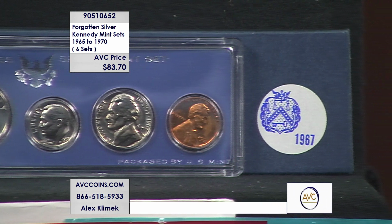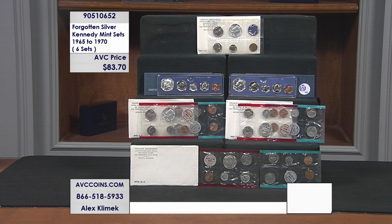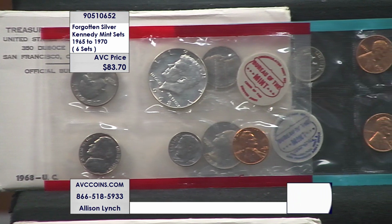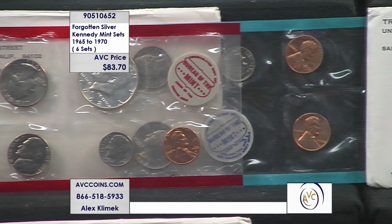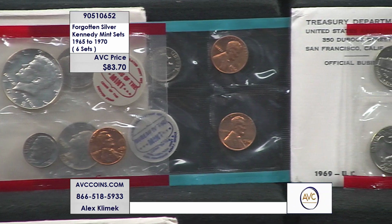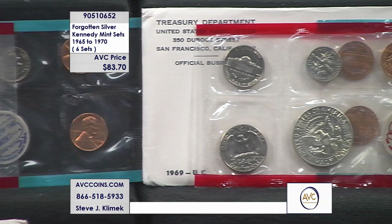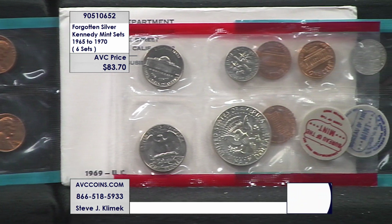Then in 1968, they opened back up proof sets and uncirculated sets, or what they would call mint sets. And they were in the white envelopes, which is a new packaging, 2 sleeves, which is also new packaging. And you'll notice there's only 1 Kennedy in each of these sets. In 68, 69, and 70, they transferred to Denver. Only Denver Mint coins.